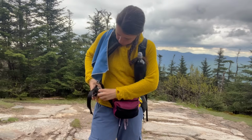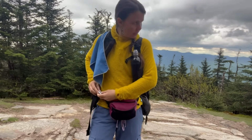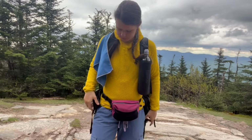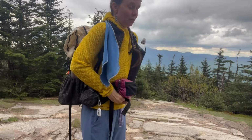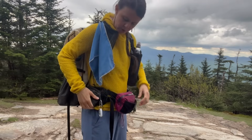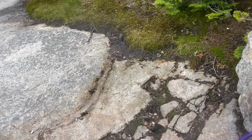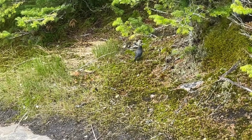Let's see what the temperature gauge says. And there's a bird trying to get me. Excuse me, sir. No. 61. Feels a lot colder than 61. I don't know if that thing is correct. Feels like it should be in the 50s or something. Excuse me, bird. He came back. I don't have anything for you.